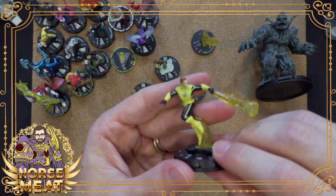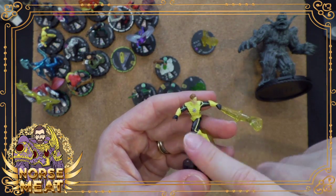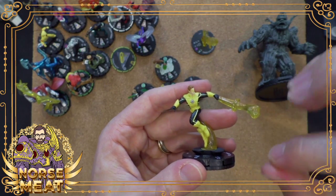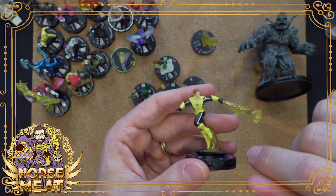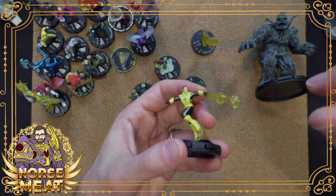Similarly with toys and figures, like I was saying, if they're primarily one color, typically that is actually the color of the plastic, and then any other color is painted on. So, fun fact.